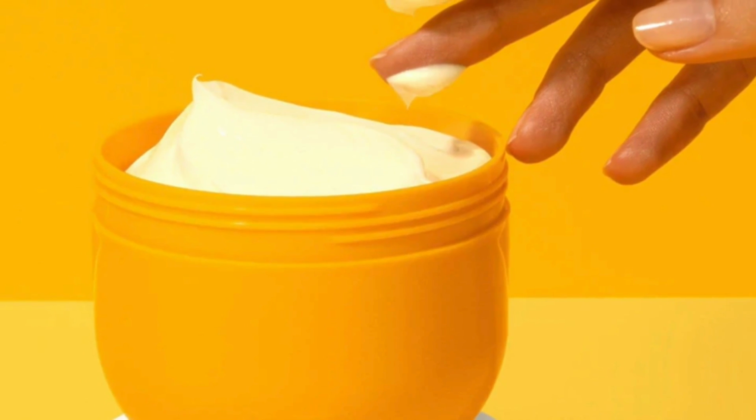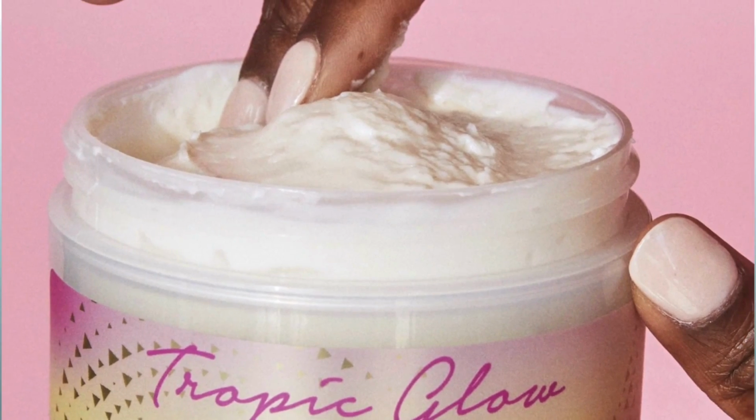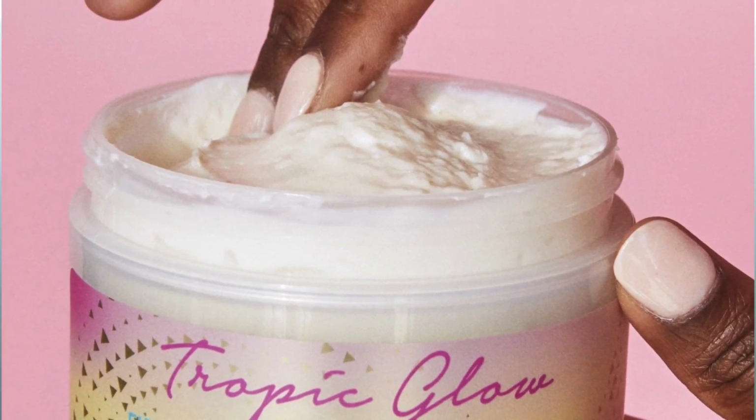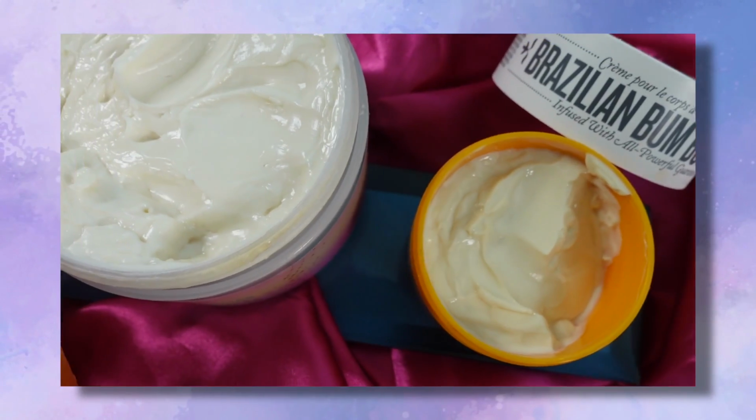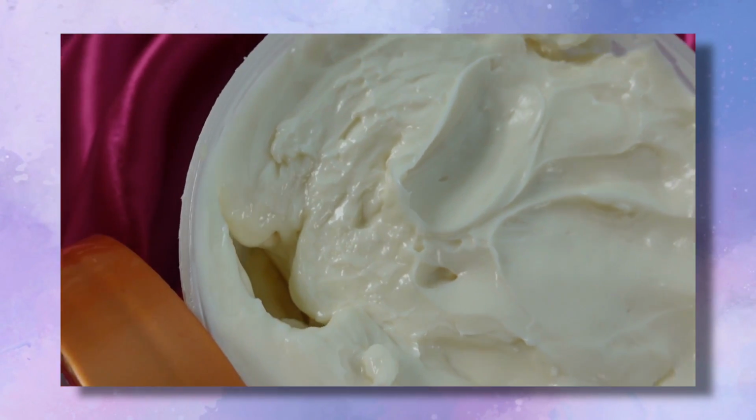It's a perfumed cream. But I have an amazing dupe from Tree Hut. I've talked about this before. This is the Tropic Glow. Now this is also very creamy. I'm going to put a little bit of the Boom Boom, and look at them here. They're like the same texture, and they really are the same scent. So I notice actually that I like the Tree Hut better because the Boom Boom is very heavily scented, almost too much for me. So I prefer the one from Tree Hut.